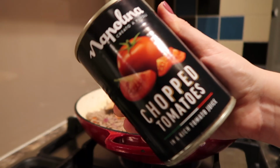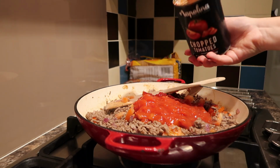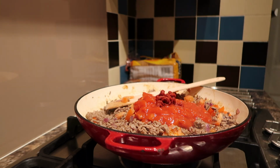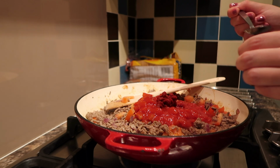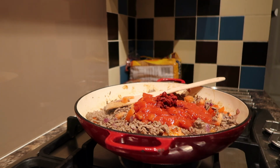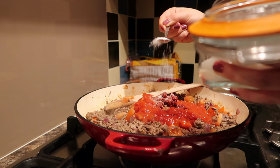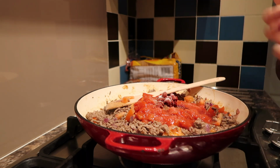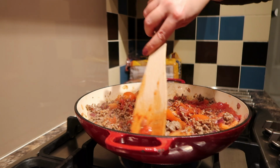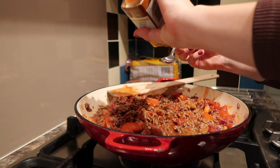Next, you want to add a whole tin of chopped tomatoes and some tomato puree. Next, you want to add in your Worcestershire sauce. And also about 1.5 teaspoons of sweetener. And then add your spices in as well.